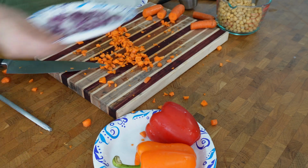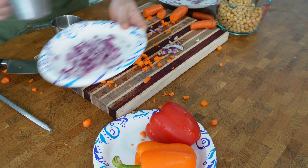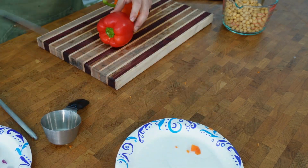So there's a cup of carrots. Let me make sure I got a half cup of diced onions here. A little too much. Half cup of diced onions. One cup of diced bell peppers of various colors for the look of it, it says.